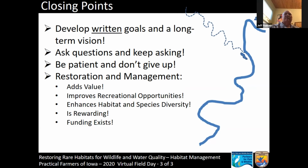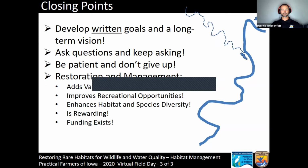I guess I just want to conclude with some closing points. One thing we've mentioned, though we didn't go into a lot of detail, is that to the extent you can, as a landowner, write down your goals. Jeff and Nancy have been very upfront since the day we met about what their goals are, whether it was the sediment in the creek we talked about and their concerns with that, or wildlife goals. Having those is the reason we're going to do different habitat management techniques, and certainly think about long-term conservation easements with those in mind as well.